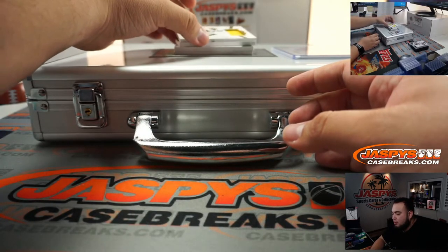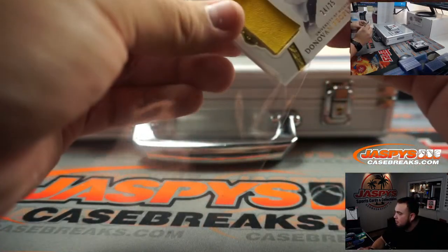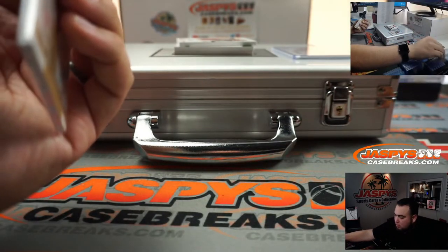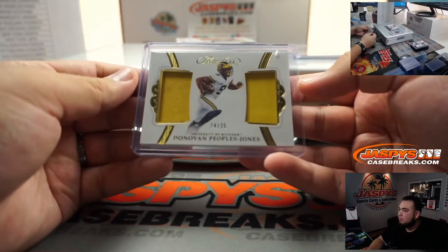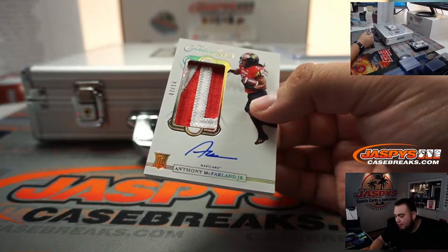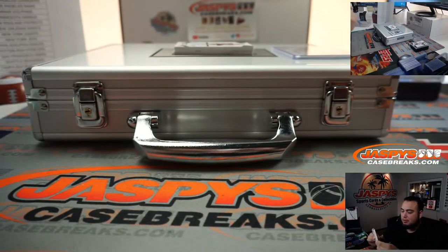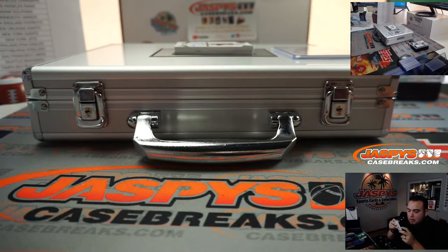Donovan Peoples-Jones, 24 out of 25. That is Browns, going to Matt Medlin. Then we have Anthony McFarlane, 7 out of 10 patch auto. That is another one there for the Steelers. Good running back out of Maryland. Another one for you, Eric.